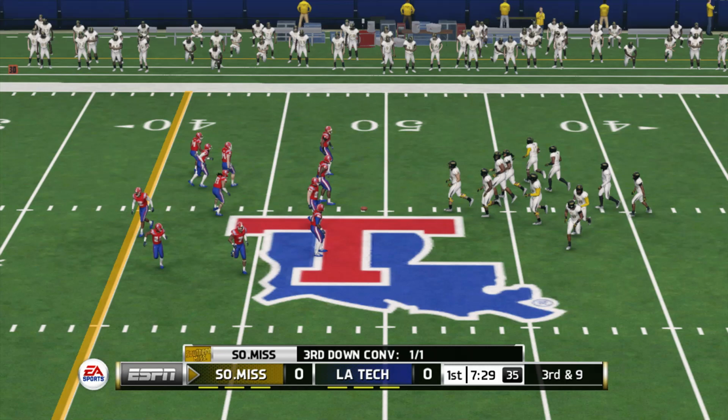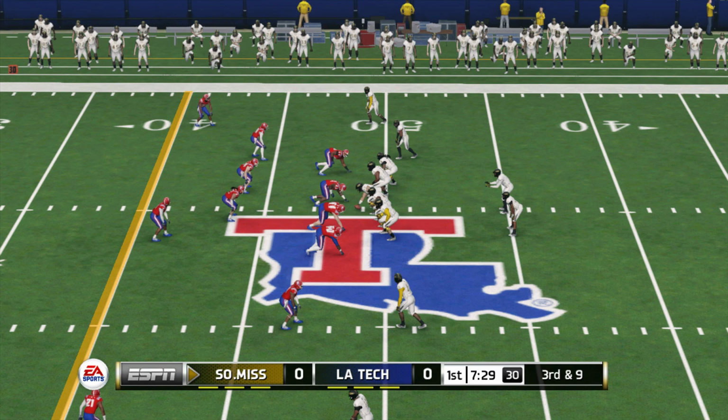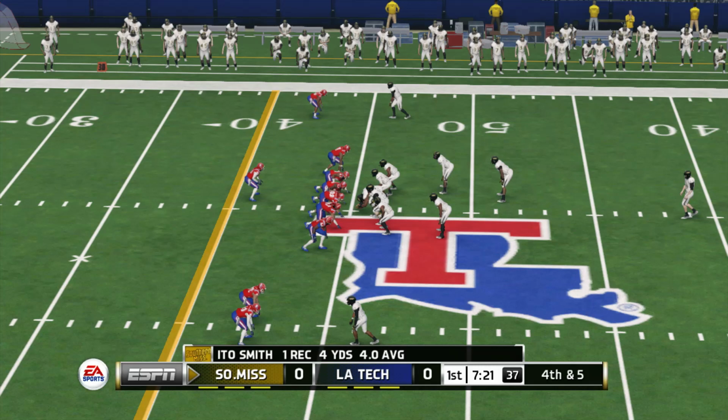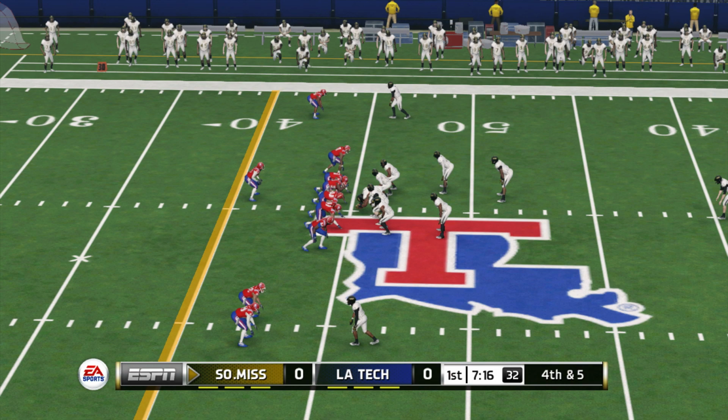3rd down, and they need to get it inside the 40. He's in trouble. Makes a catch, and he's got nowhere to go. Smith gets him about 3 yards with a completion. 4th down. Everett is back to punt. He'll try to keep this one out of the end zone.